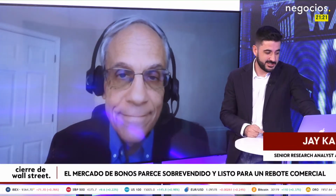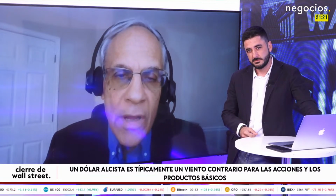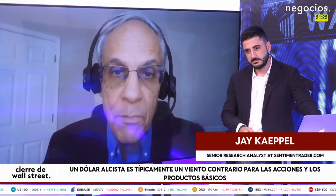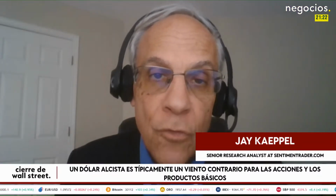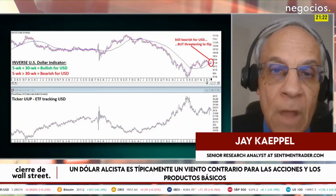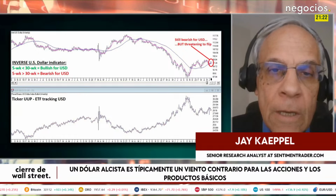For the last chart, this fourth chart, what does the inverse US dollar indicator track? Why is this indicator currently bearish for the dollar? Right, so this is the same kind of thing. The index at the top is based on indexes and securities that tend to trade inversely to the US dollar. So again, when that's rising, typically we say that's bearish for the dollar. Now, why this is important right now is it's trying to cross over.